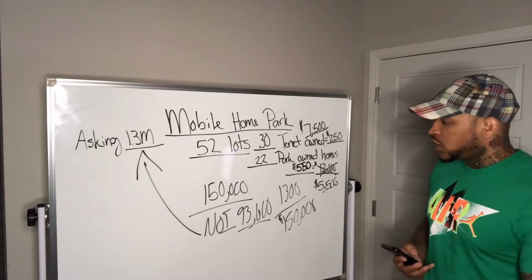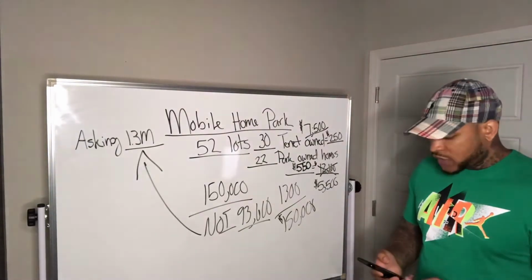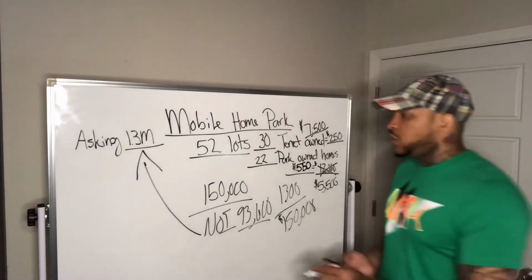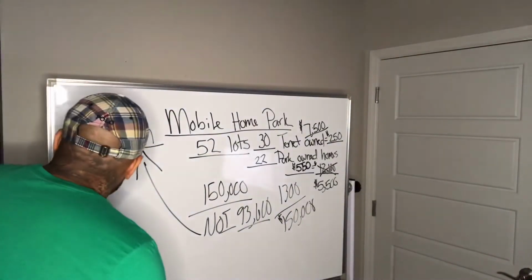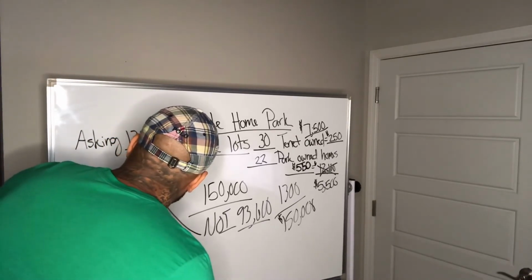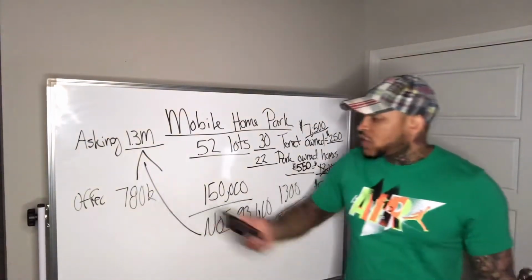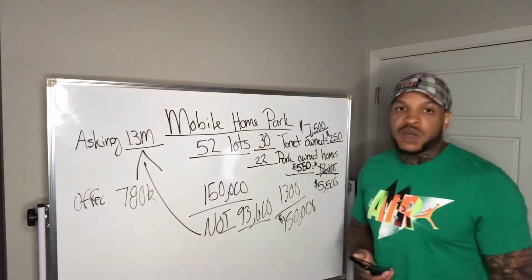He wants 1.3, and let's say we need to buy this at a 12 cap. We need to buy this at a 12 cap, so we just divide that by 12%. That means our offer needs to be at $780,000. That's what our offer needs to be at. He's at 1.3. So what does that look like? We're far off on numbers.